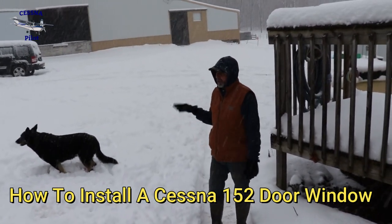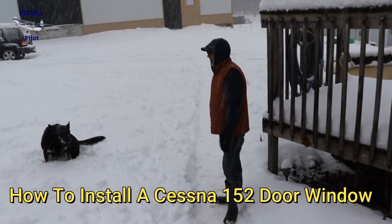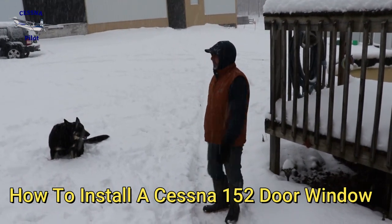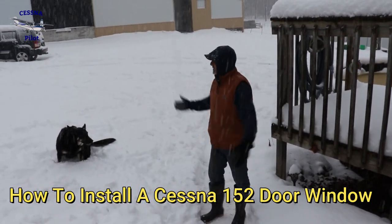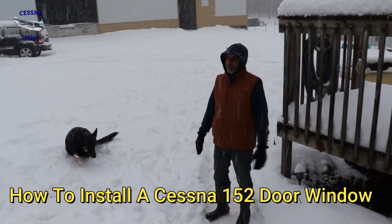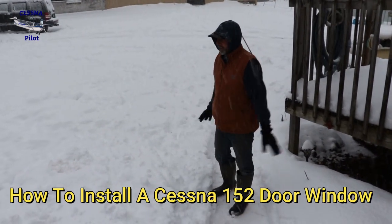This has been doing this all day. It's what, 3:15, 3:20 in the afternoon. This started yesterday, or this morning got heavy. So this is the perfect time to be doing the windows because the plane ain't going nowhere. It's safely tucked away in the hangar, which is great. I could not imagine my plane being tied up outside in this. I wouldn't be able to sleep.